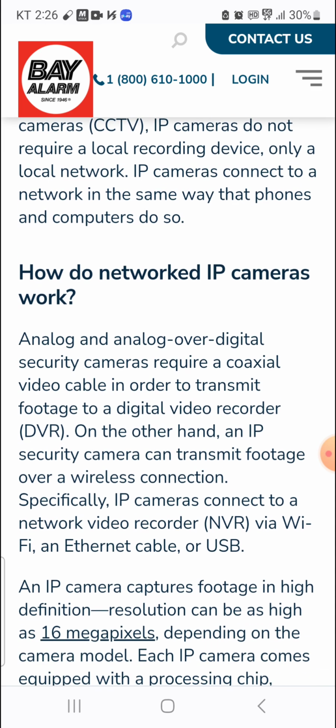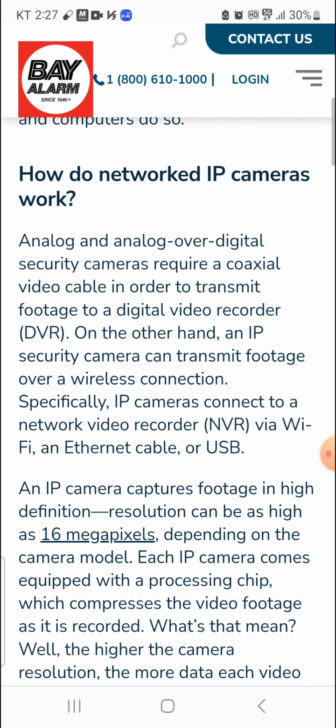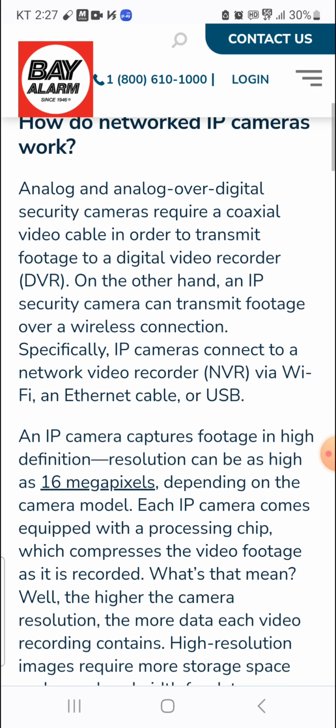How do networked IP cameras work? Analog or digital security cameras require a coaxial video cable in order to transmit footage to a digital video recorder. On the other hand, an IP security camera can transmit footage over a wireless connection. Specifically, IP cameras connect to a network video recorder, NVR, via Wi-Fi, an Ethernet cable, or USB.